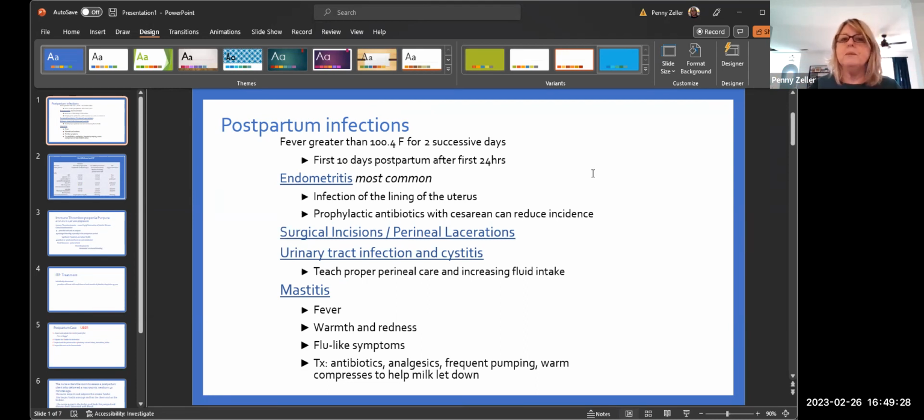She needs a very supporting bra. Bras are not going to hinder or cause infections. It's good to support the breast because they're heavy and they need support to help prevent problems. So that's the postpartum infections.